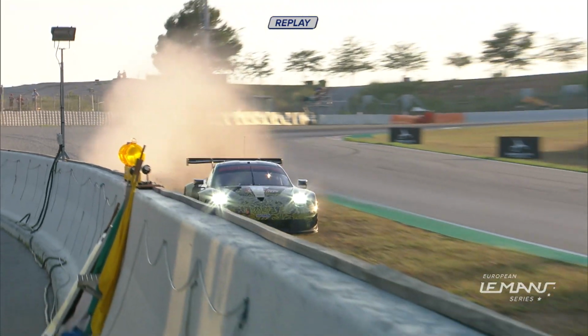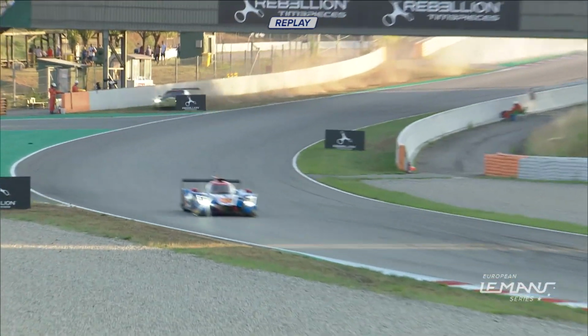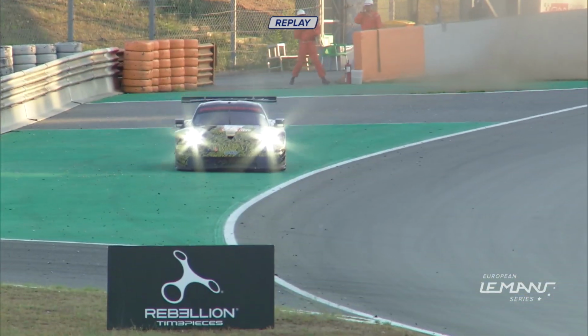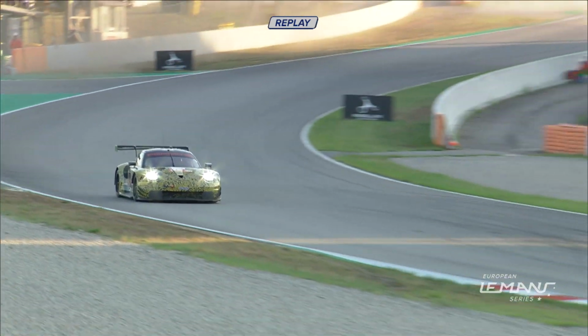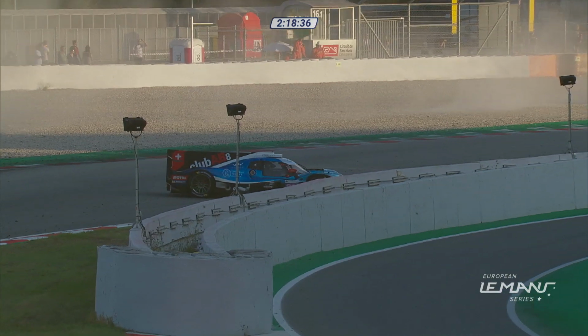And this is the Project 1 Porsche rally crossing. Can David Heinemeier Hansen keep it off the barriers? He does. Wow, look at that. Woo! Cool head and soft hands there to control that bucking Bronco. More trouble.